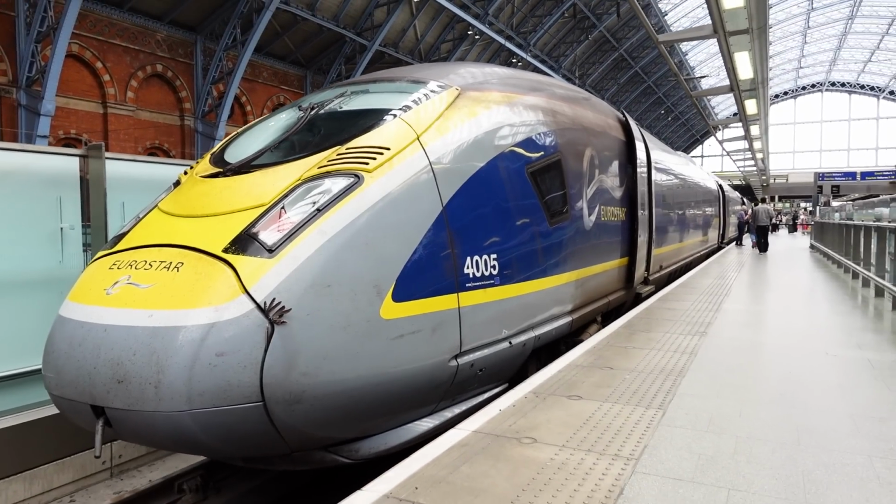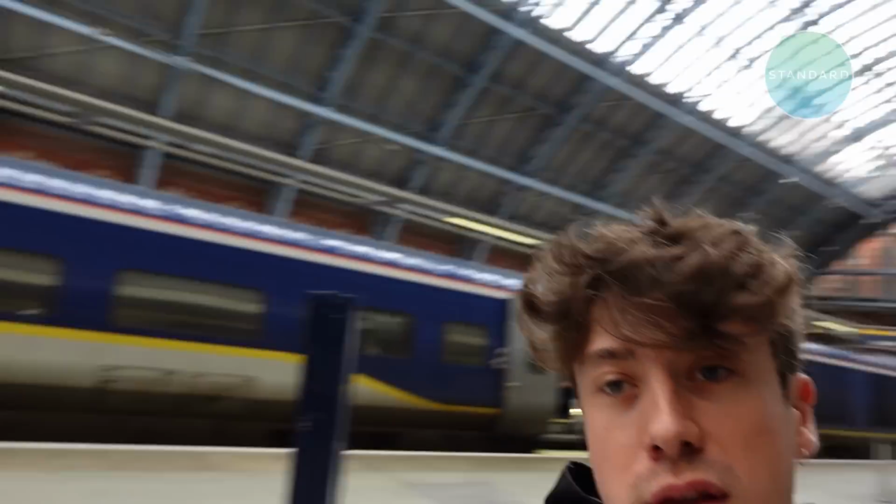Oh, well, here we are. There you can see next to me this beautiful Eurostar train. I'm pleased to report it's actually the newer model of the 2 trains that operate. You can see the older version on that side of the platform.